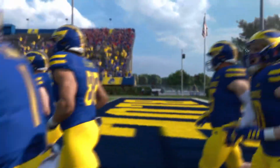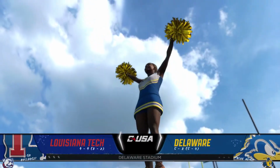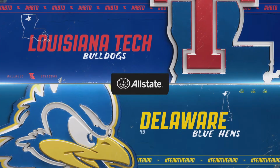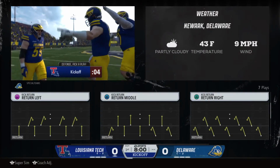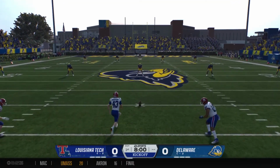Stadium. As we'll see a squad from Conference USA, the Louisiana Tech Bulldogs, taking on the winners of 5 straight, the Delaware Blue Hens. For EA Sports College Football, I'm Reese Davis, joined here in the booth by David Pollack and Jesse Palmer. And guys, let's get this thing started.